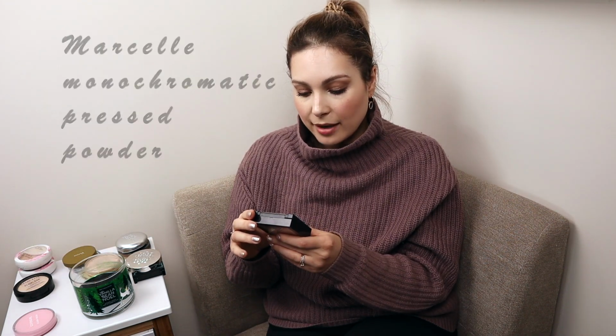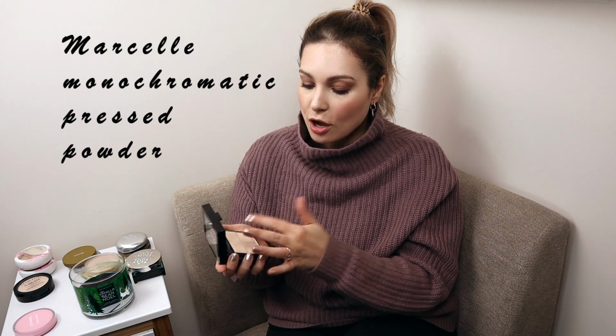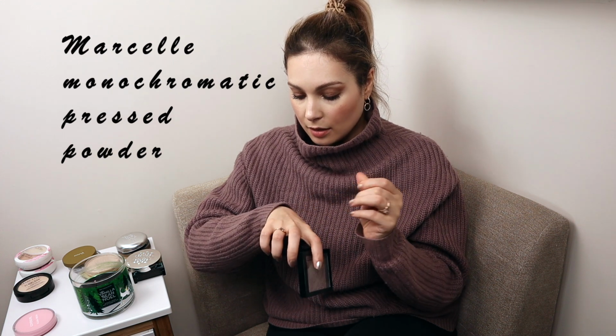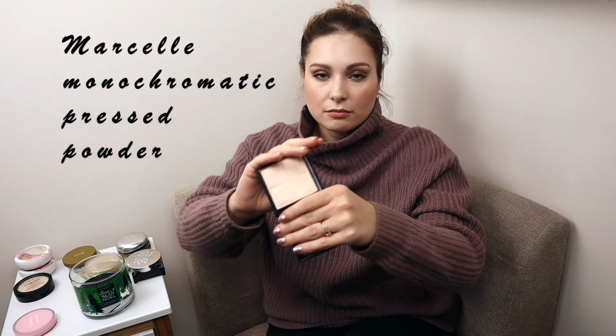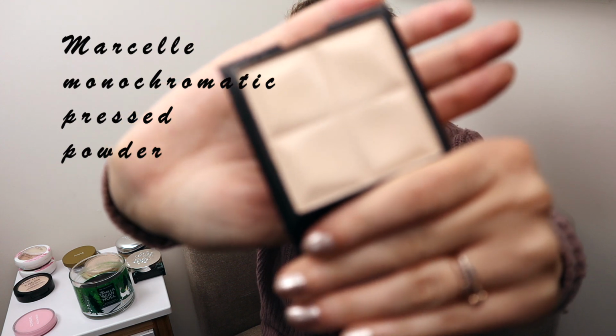The next one is from Marcelle as well. This is Monochromatic Pressed Powder, translucent. This one's a little bit softer to touch with very minimal pigment again. I'm not sure. I think it highlights texture a little bit, but I am going to go ahead and give it more of a fair go and see if I like it.